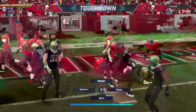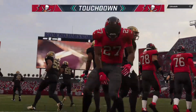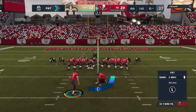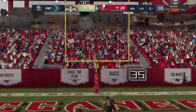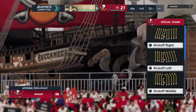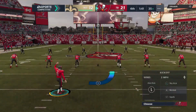And he's into the end zone for a Tampa Bay touchdown. Ronald Jones, his 2nd touchdown of the afternoon. And the Bucs capitalize on the short field as they take it in for 6. And that might just seal the deal here. It makes it a 2-score game with not a lot of time on the clock. Buccaneers 21, Saints 12.